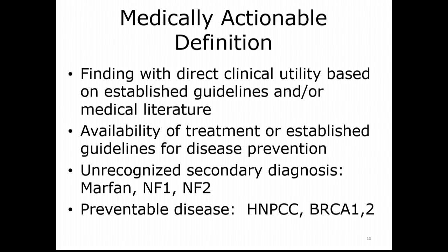And as I just mentioned, we might find some incidental findings in the process of clinical exome sequencing. Some of the incidental findings may be medically actionable, meaning that we are very confident that these variants are disease-causing. In addition, there are direct clinical utility-based or established guidelines in the literature, or there is established treatment in the literature, so that if we report these life-threatening disease mutations to the patient, it may result in a benefit, even though the disease is not presenting at the moment.